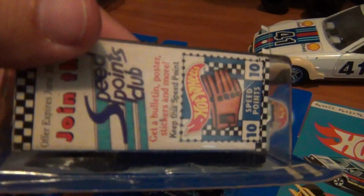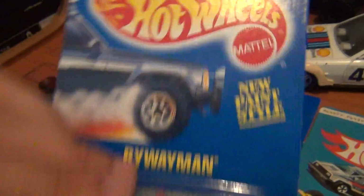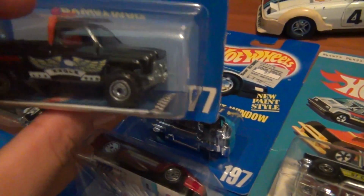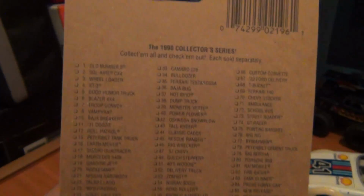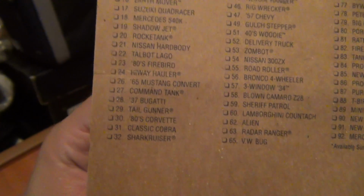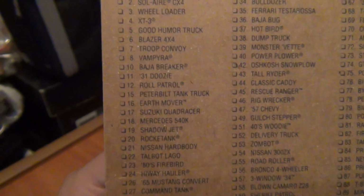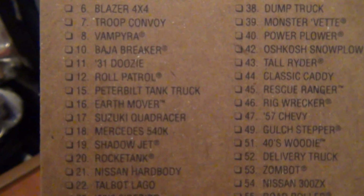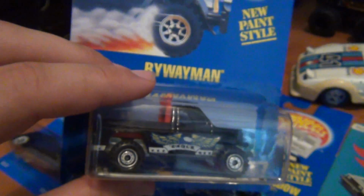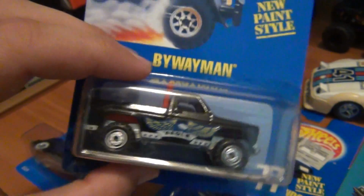And as I said, that's just got the speed points flyer on it. Considering it's not a speed points card, I think that's quite odd. But it was the same with the old custom Corvette there as well. As you can see, all those blue cards I touched on before. Some really rare ones. I think the Peterbilt tank truck's quite hard to get as well on the blue card. A lot of rare blue cards.